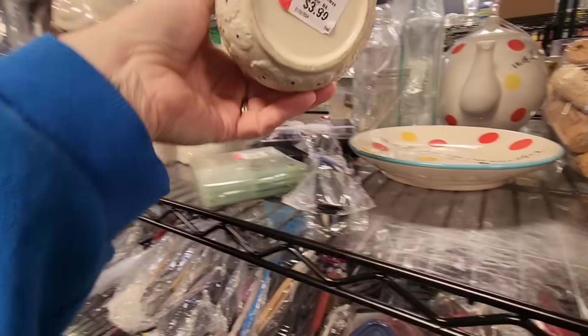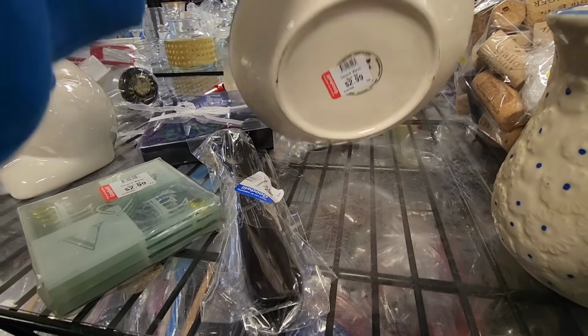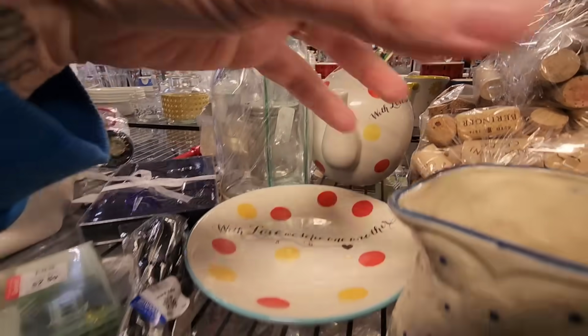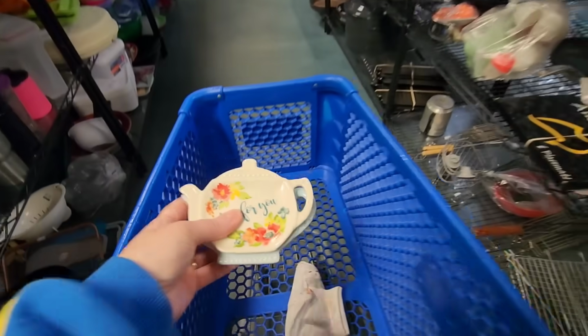So sticky, gross. That's probably Japan. With love as we serve one another. Is that Pioneer Woman? No. Oh, that goes with this. There's a chip right there. Let's not go back there. These are cute. I like these. Look at those.